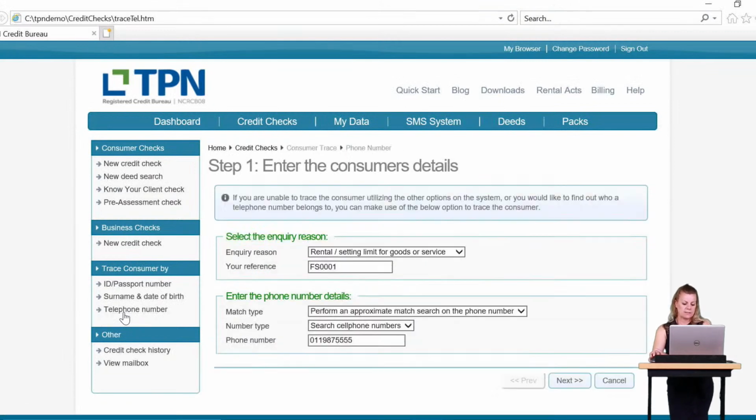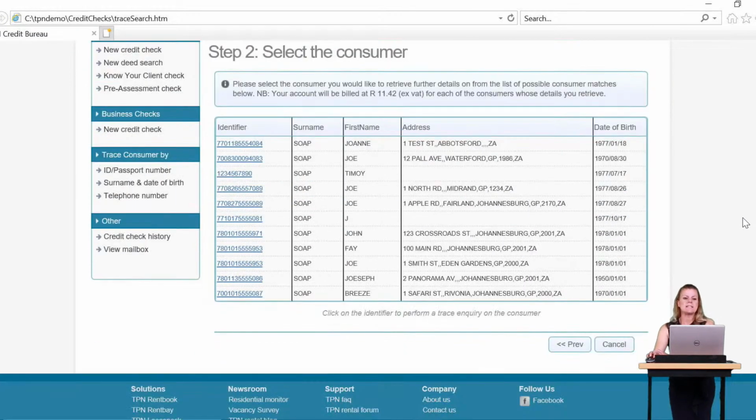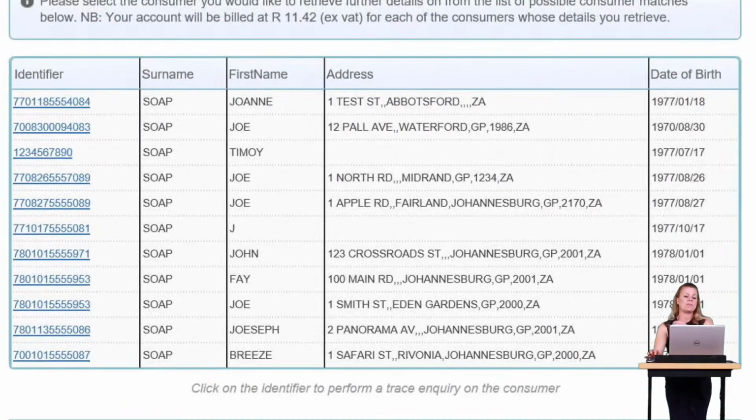Select whichever one is appropriate. Fill in the particular details. Click Next. And what it does is it lists all people that are associated with, for example, if you put the cell number in, all people that have been associated with that particular cell number, as well as close matches.